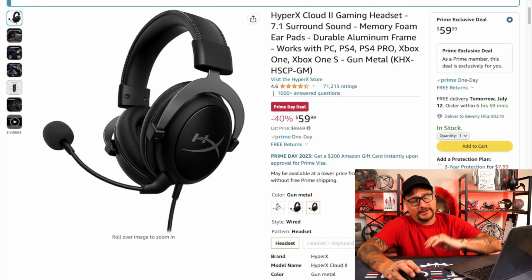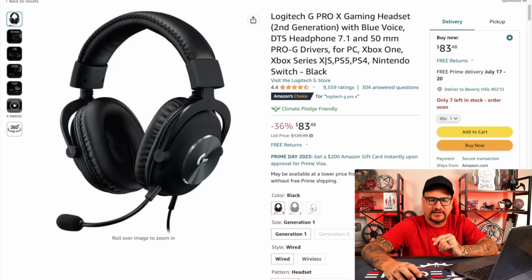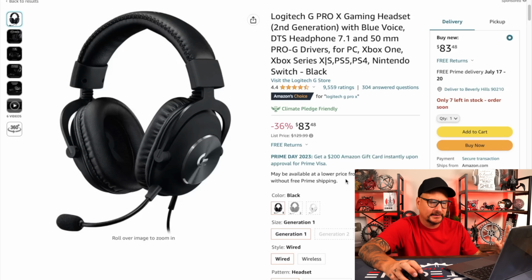But again, we have to put it in here because it is a great deal for a great headset. Now let's go and swing over to Logitech headsets. And I want to help you out while you're looking at this because Amazon has this a little bit confusing. So we're looking at a G Pro X. It's saying second generation. This is the wired version, which is the older version right there, which they got a little confused.